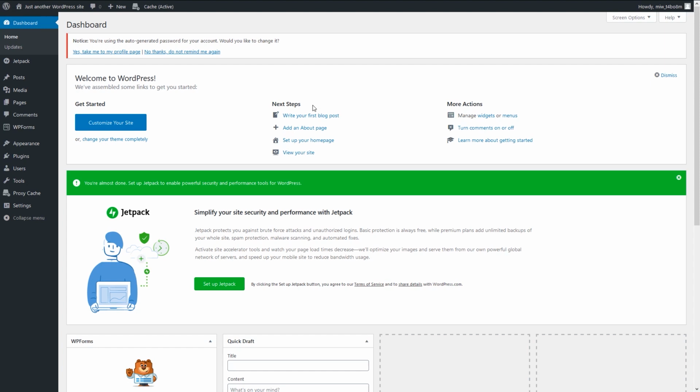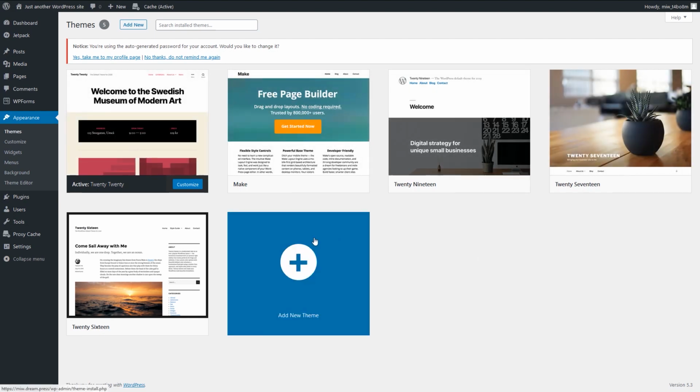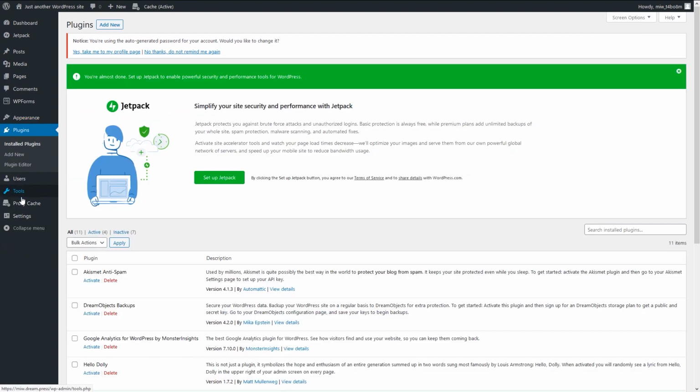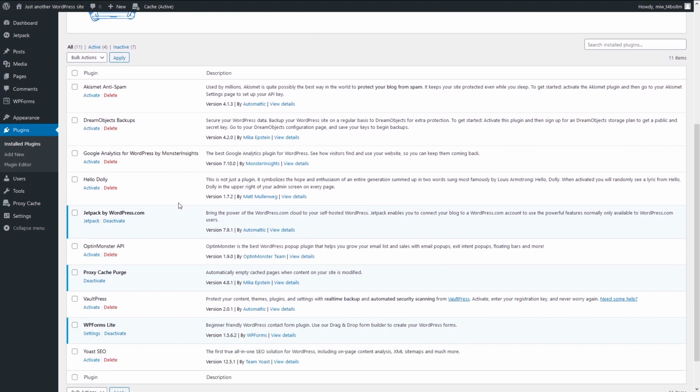So we have arrived at our WordPress installation at DreamPress, and it works like a charm. As you can see, Jetpack is reinstalled, and with it a couple of other things. Let's go to Appearance, Themes, and in here there are like 4 predefined themes. There are also a couple of plugins pre-installed. These are also the plugins that were shown in the WordPress resources part. These are pre-installed if you add a new DreamPress installation.